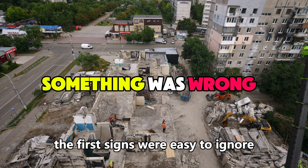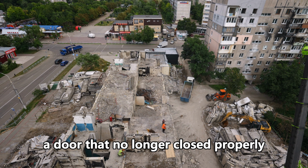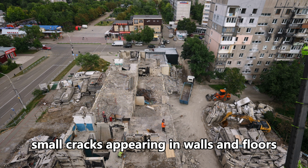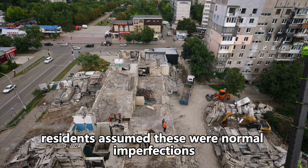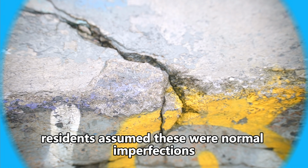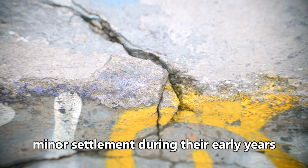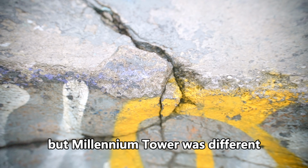The first signs were easy to ignore. A door that no longer closed properly, a window frame that seemed slightly uneven, small cracks appearing in walls and floors. At first, residents assumed these were normal imperfections. After all, many buildings experience minor settlement during their early years. But Millennium Tower was different.